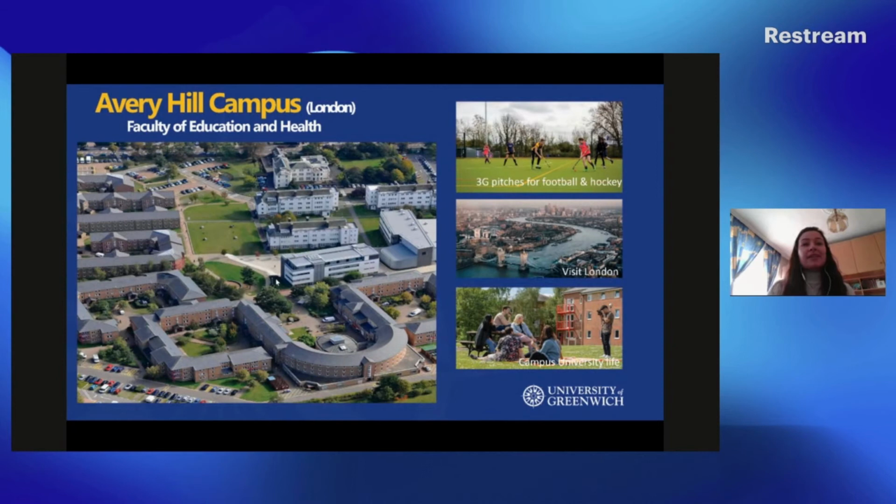Avery Hill campus is where our Faculty of Education and Health is based. So any programs related to nursing, teaching. It is more like a student village campus, so it is enclosed only for students. I lived there during my first year, and I personally think it's a really good opportunity for a student that is coming to the UK for the first time to get connected with other students from different programs. I didn't mention, but I'm originally from Bulgaria, so I just came to the United Kingdom to study. And yes, Avery Hill combines the living atmosphere, and also it combines everything in one place.